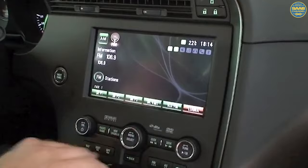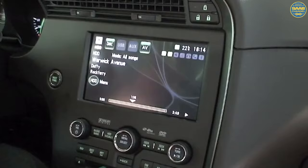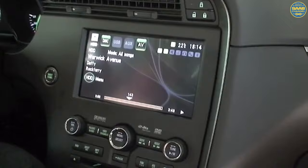We do have the DVD here, as we have been looking at. Hard disk drive, as we talked about as well, where you can store your favorite music. You get the information about the artist and the track and the disc, etc.